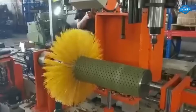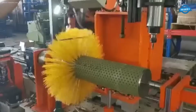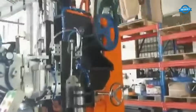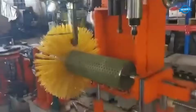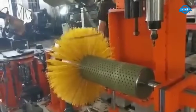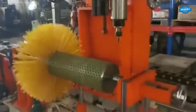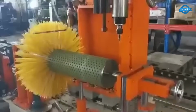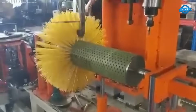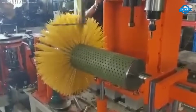The roller then rotates incrementally to align the next hole position. This indexing process continues in a precise sequence, ensuring uniform spacing and density of the tufts across the roller surface. The speed of drilling and tufting is adjusted by an inverter to suit the material type and tufting density. The machine operates in either auto or step mode, and the process repeats until all tufts are in place.